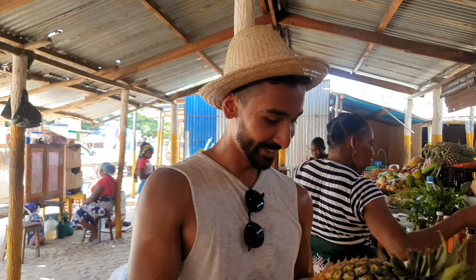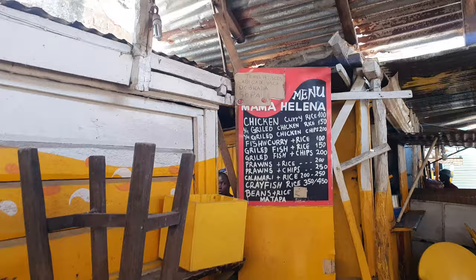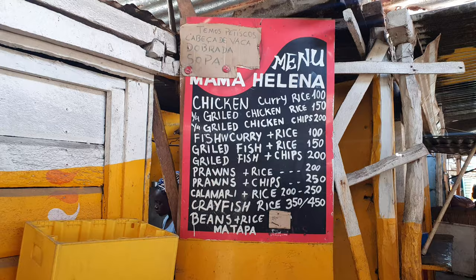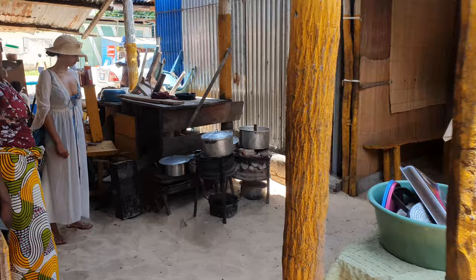So here at the market, we stumbled upon a local eating place. This is the menu. Things range between $2 or 40 rand, that's South African rands, for any of these wonderful local dishes. And we're going to have a takeaway. It's going to come from here.